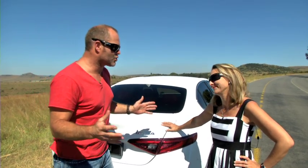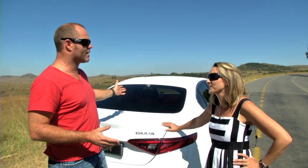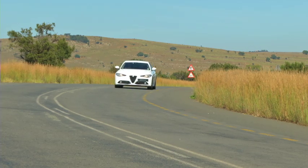There's not a massive sound quality to it though. Maybe that's why you would buy the QV. But show me any 2-litre turbo 4-cylinder engine with a soundtrack. I mean, sure, the other competitors all pipe their sound in, which is fake anyway. Yeah, I didn't find it that bad at all.